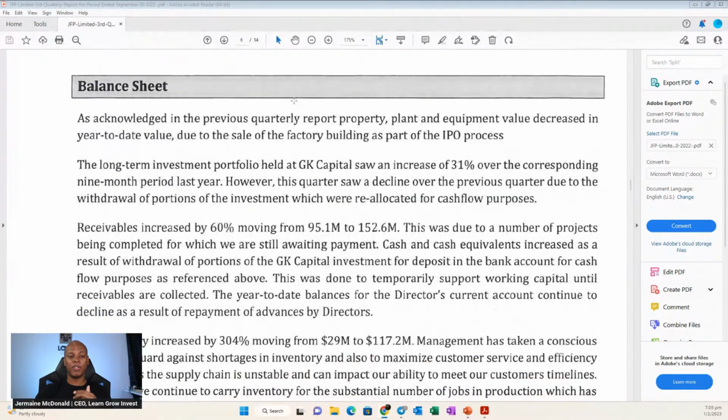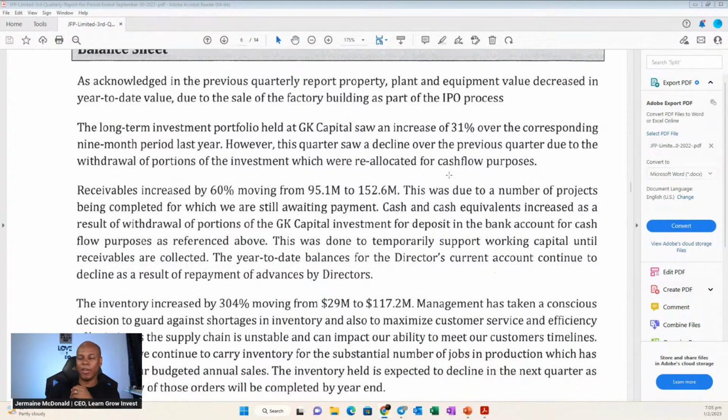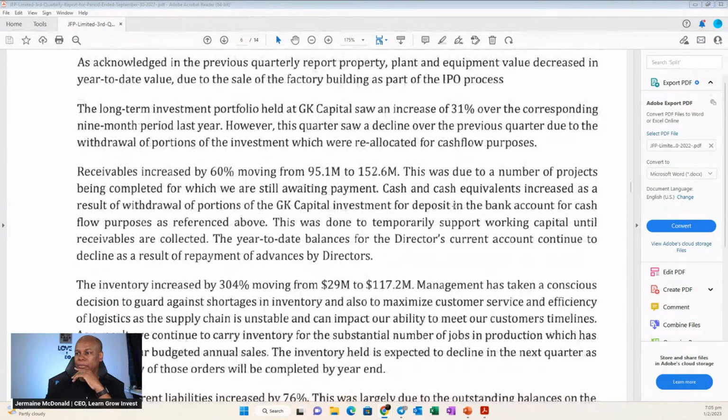Let's see here, in terms of their balance sheet now, they're saying that due to the sale of a factory building as part of the IPO process, plant and equipment value decreased. Okay, all right. So long-term investment held at GK saw an increase of 31% over the corresponding 9 months. I'd love to know what type of investments they have at GK. I don't think we'll get that information though, but that would be good to know.